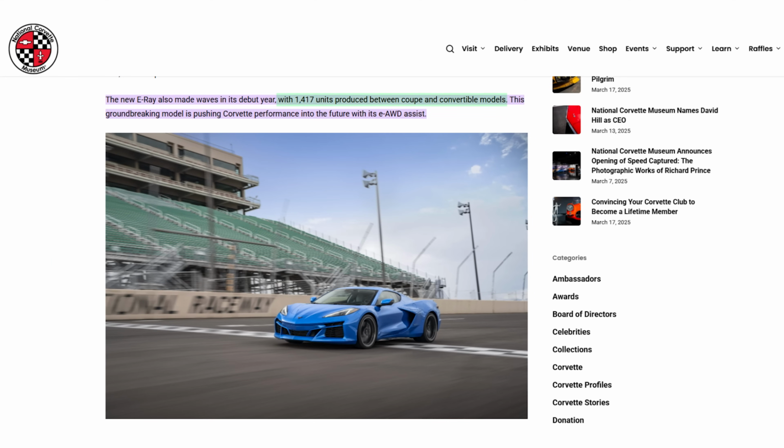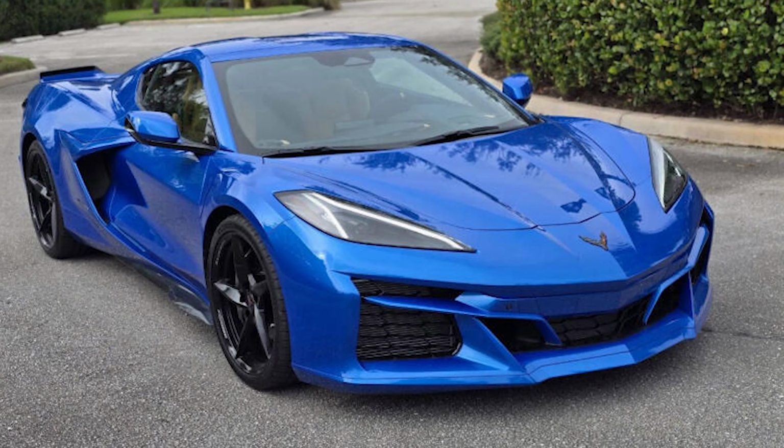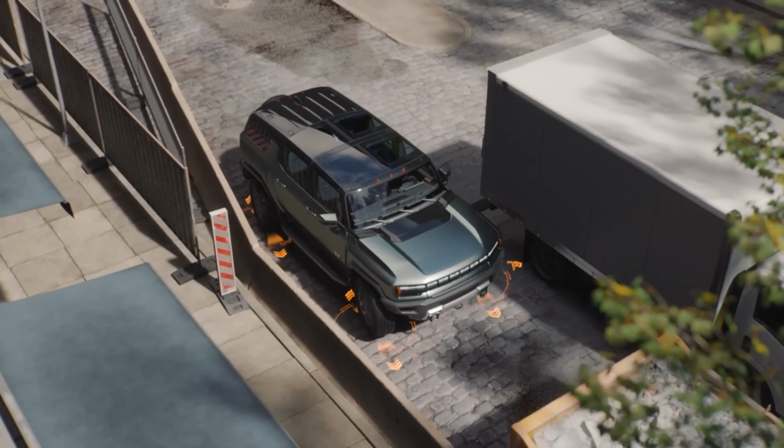Not everybody has the opportunity to own a Cybertruck, or a Model S Plaid, or a Corvette E-Ray. Only 1,200 Corvette E-Rays were produced in 2024, and I have one of them. A Hummer EV, they're ridiculous. Why would somebody go buy them? I don't know. I'm gonna go buy one and find out, and I'll tell you. It's really cool that I get to experience these things and share them with you.